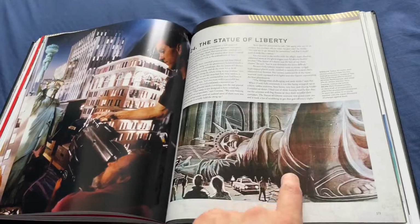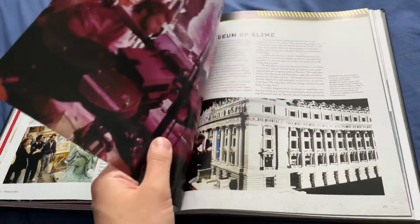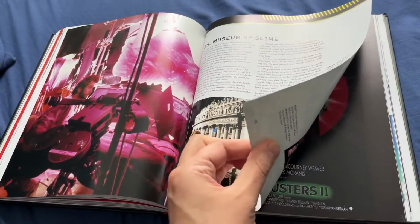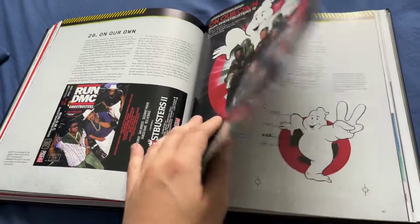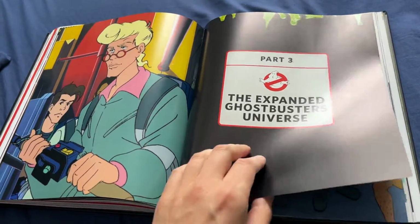Statue of Liberty. See, this is what I was talking about earlier. That was an incredible special effect. I don't know how they pulled that off, but I guarantee in this book they explain how. So that's definitely worth reading about. And the expansive Ghostbusters universe.